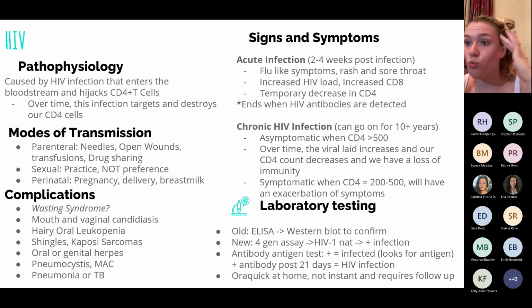So these patients will start having these weird, wacky infections we've never heard of. Who's ever heard of perioral leukoplakia, or pneumocystis, MAC, all of those crazy diseases, because we don't see that in the healthy population because our immune systems fight it off. But with HIV, and similar to cancer patients, they are at risk for infection.